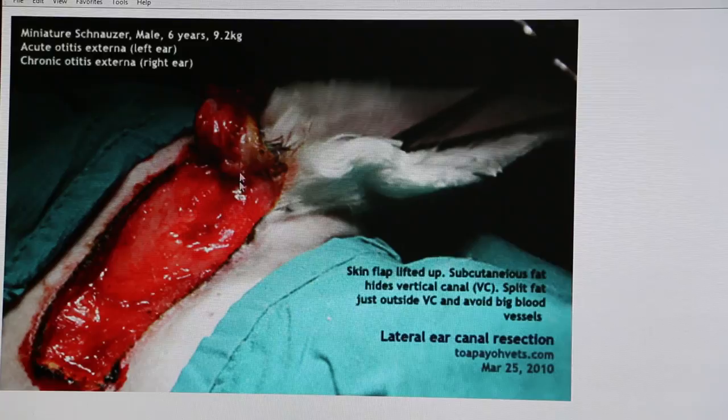Now, after cutting, this skin, which actually covers the lateral wall or the side wall of the vertical canal, is lifted up so that you expose the cartilage and muscle and fat area of the lateral wall of the vertical canal. That's why it's called lateral ear canal resection. Lateral means side. This vertical canal, the side is called lateral. Okay, so you lift up this flap and the vet should be able to feel the side wall with his fingers.